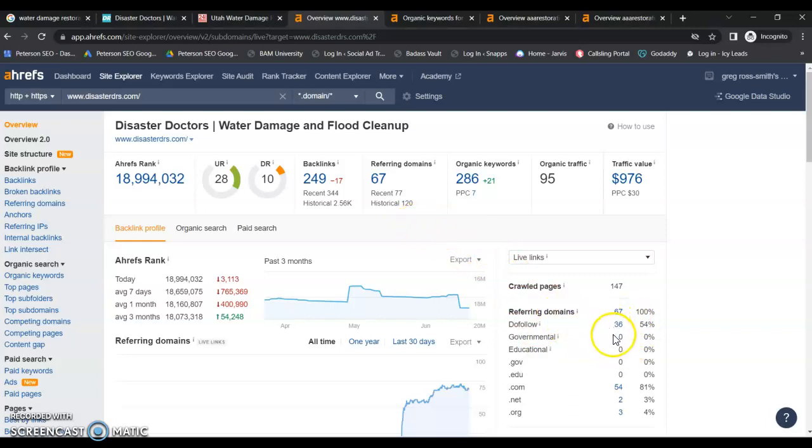But it does look like only 36 of those are dofollows, which means only 36 of those backlinks are giving you any help on your website. You have been indexed for over 286 keywords. Most of them are because of your blogs, and you're getting about 95 people on average to your website per month. So you're missing out on a ton of traffic.